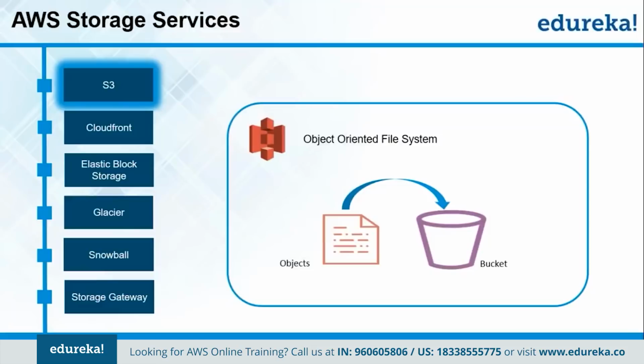So first up, we have S3, which is Simple Storage Service. So S3 is a file system. It's an object-oriented file system, which basically means that all your files that you upload on S3 are treated as objects, right? And these objects have to be stored in a bucket. Now, what I mean by a bucket is you can consider the bucket to be a folder. So the root folder has to be a bucket, right?